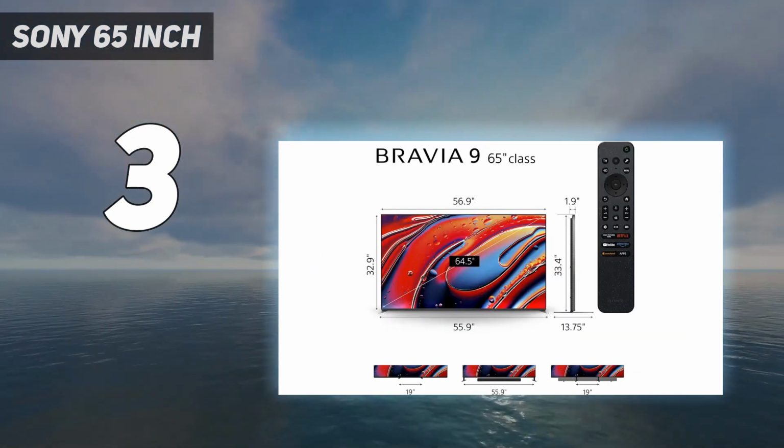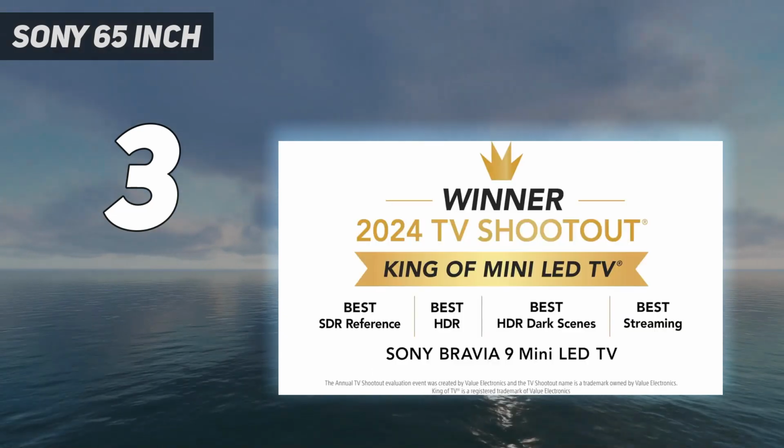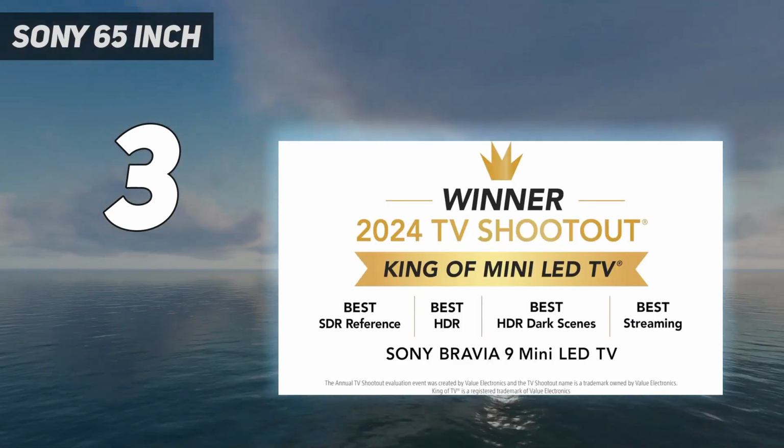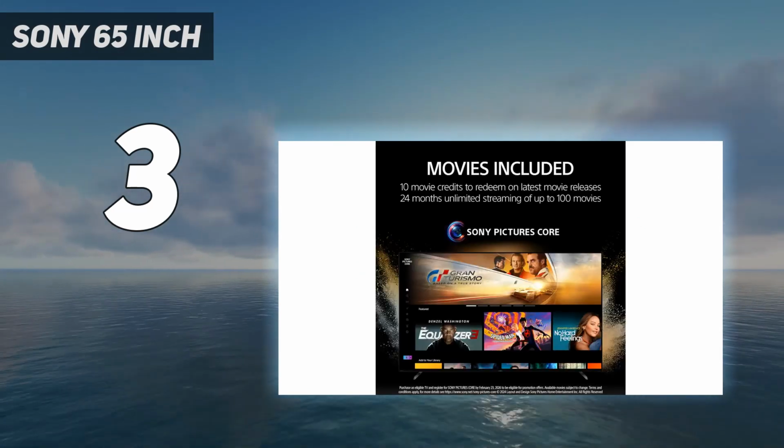On top of those features, the TV has a quick response time for minimal blur behind fast motion, and it has incredibly low input lag for a responsive gaming experience. It also has good speakers built in.